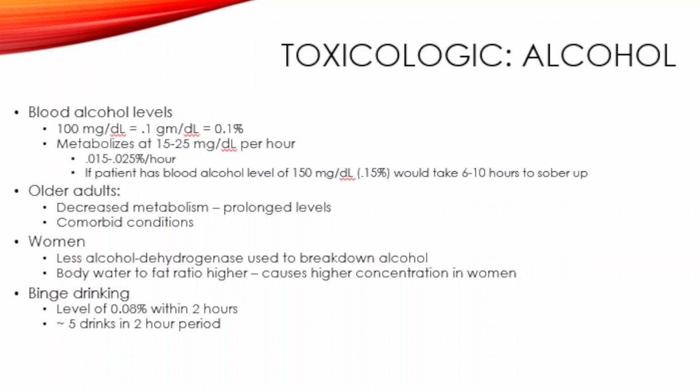Our women have less alcohol dehydrogenase used to break down alcohol, so they may be experiencing less rapid metabolism of the alcohol, and their body water to fat ratio is higher, and this causes higher concentration in women. Binge drinking is considered a level of 0.08% or 80 within 2 hours, and that's about 5 drinks in a 2-hour period.